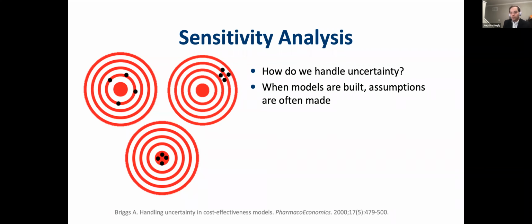So what you should also see is some type of range. You should see what they'll often call a base case, and that's like that one table. But then there should be a little bit of a range that says, well, it could be as low as this or could be as high as this based on certain assumptions.